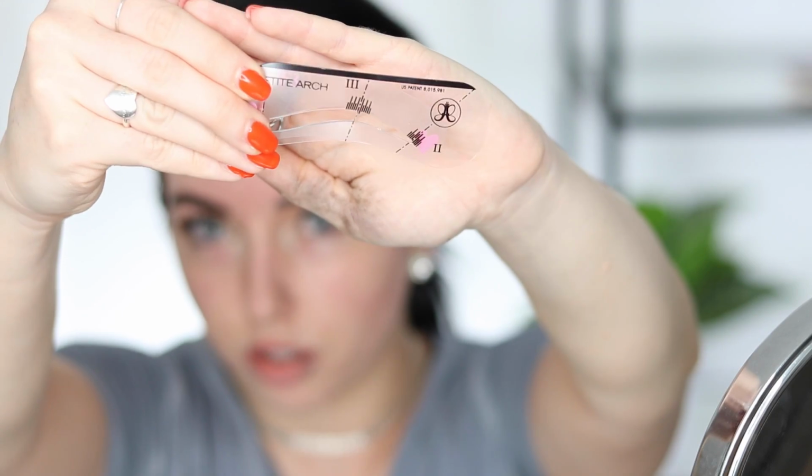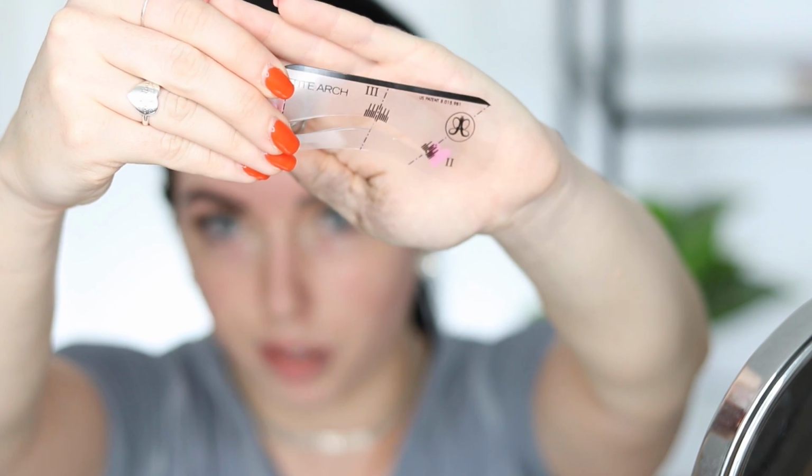F3 looks kind of similar to the Petite Arch. So this one actually lines up perfectly to my brow. Let's see how similar this is to the Anastasia Petite Arch. This is really hard to show on camera since these are clear pieces of plastic, but it lines up pretty closely. The Amazon one goes down a little bit further on the tail. The front is just kind of oddly shaped. For the most part, this is probably the most similar you'll find to the Petite Arch.